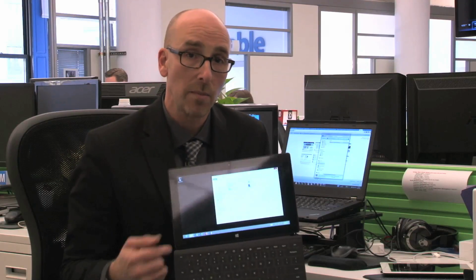And by the way, you can upgrade the memory. There's a tiny little micro SD slot underneath the kickstand. And that's a Surface tablet for you.